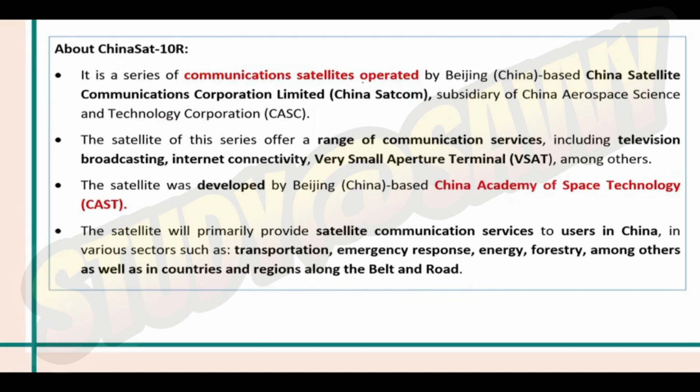Okay. Now, it is a communication satellite which is operated by China Satellite Communication Corporation Limited, also known as China Satcom. And it was launched from Xizang Satellite Launch Center, which is based in Sichuan province of China. And it was the 560th flight mission of Long March Carrier rocket series on which this satellite was launched. It is a communication satellite which was developed by Beijing-based China Academy of Space Technology, and it provides communication services including TV broadcasting, internet connectivity, very small aperture terminal.